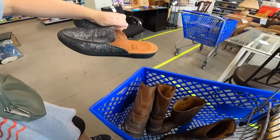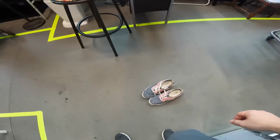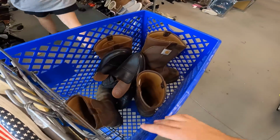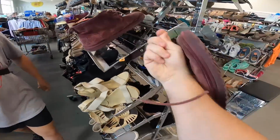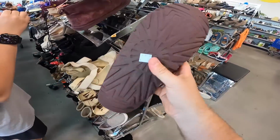Got some fit flops. I've never seen fit flops that weren't actual flip flops. More flip flops. Carhartt boots. Okay, we're gonna handle it. Look at these Uggs. I know. She's putting out shoes right now, so I think we got lucky. Yeah. I think these are a little too worn.